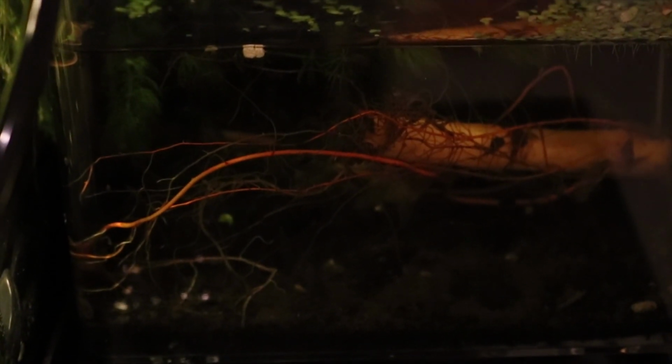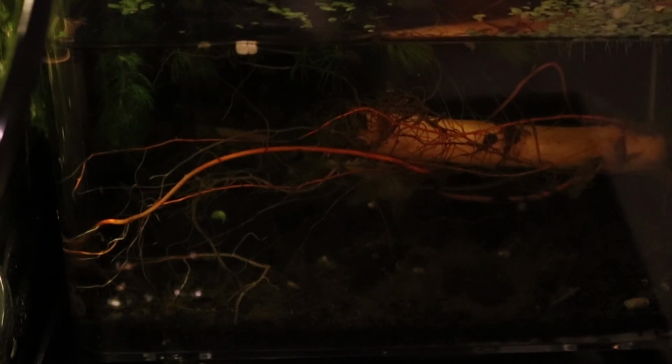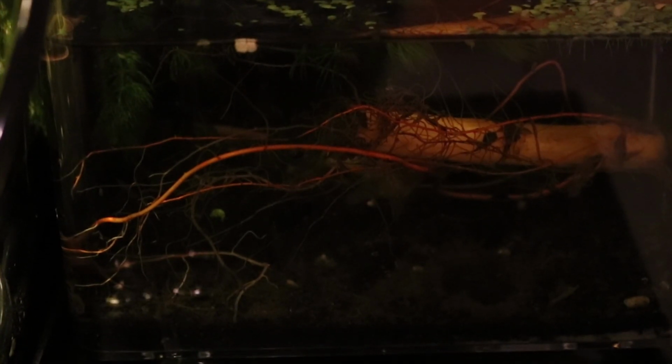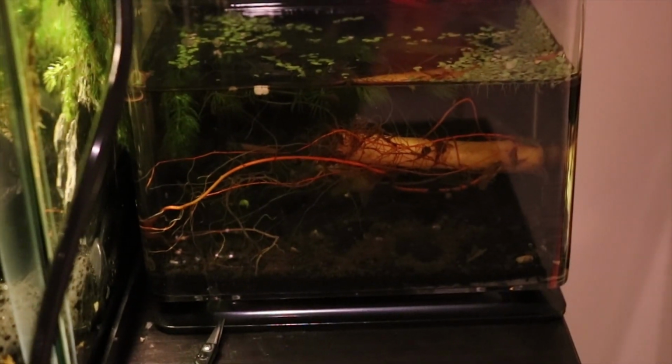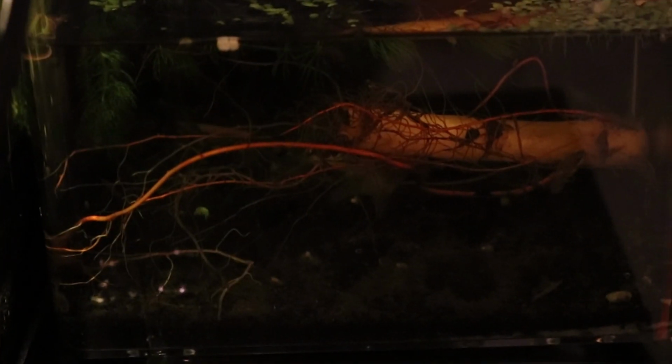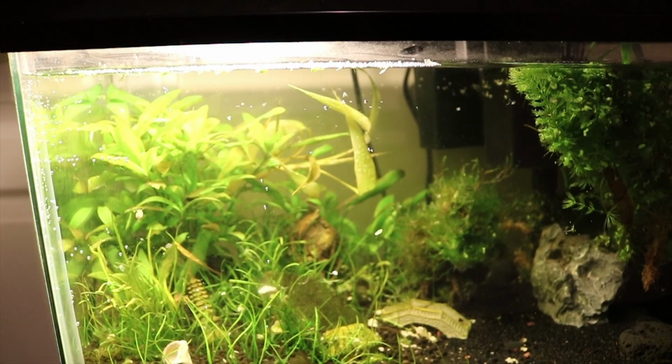Technically it houses something, which is my snail farm. I have not changed the water or done anything in about a month, and I just threw in a bunch of snails. I do not know if they're alive, but I think there's baby snails in here somewhere. Not exactly sure. So onto this tank.